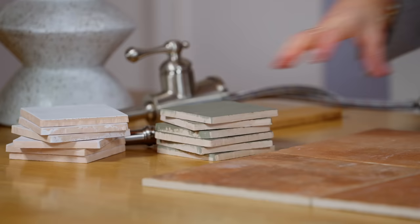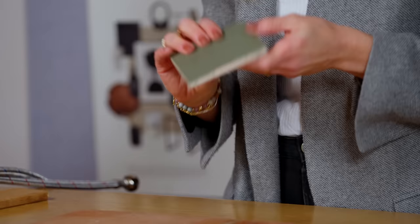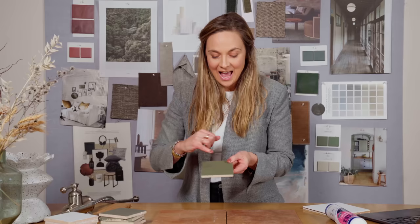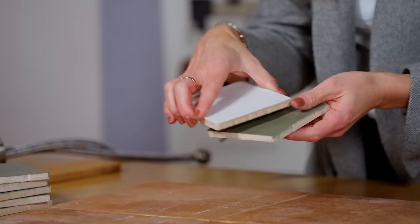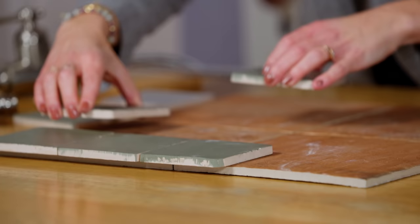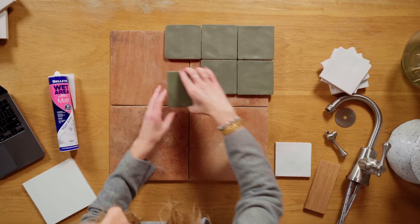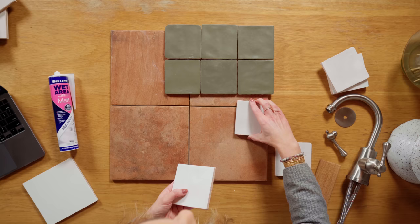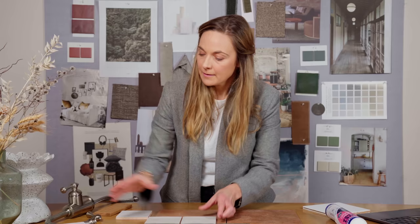So now for the wall tiles, I have chosen two colors, but again, I love this texture that's in this tile. It's got this beautiful little imperfection. I love this ferny green tone to it, and I'm going to be pairing that with this off-white as well. What I want to do is have the green on the lower half of the bathroom, and then I also want to be bringing in this off-white to sit on the upper half, so that will wrap my shower.